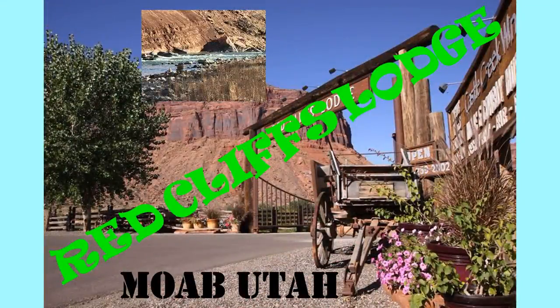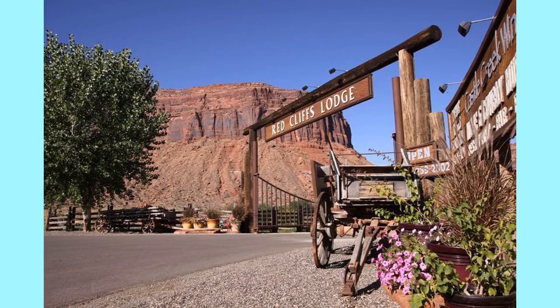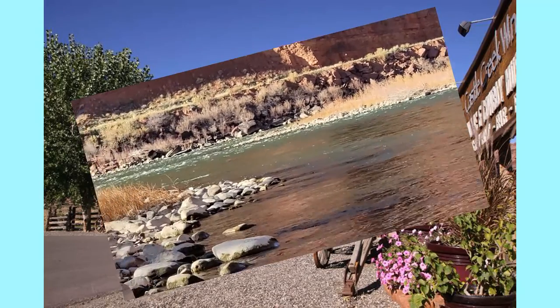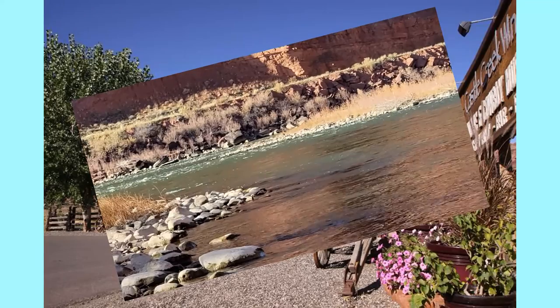On our visit to Moab, Utah, we discovered the Redcliffs Lodge. Here we had their wonderful breakfast buffet and toured the grounds along with the free Western Museum on site. You are on another adventure with My RV Group.